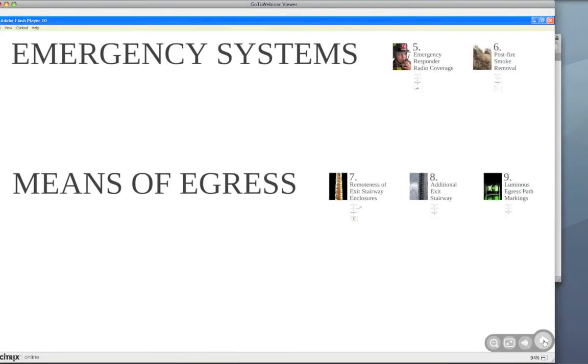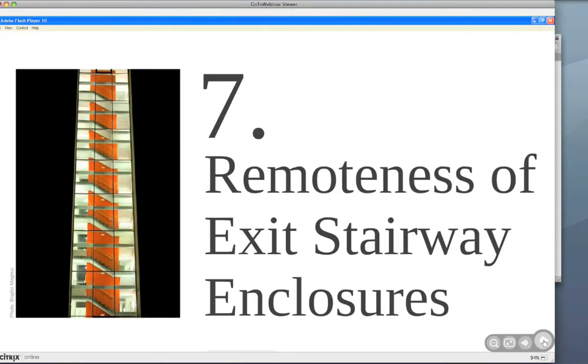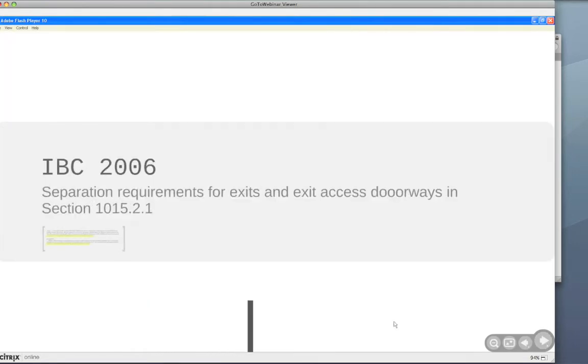For the 7th change, we're going to be going into the means of egress changes. And we're going to look at a new requirement for the remoteness of exit stairway enclosures. Now, IBC 2006, as in previous codes, provided separation requirements for exits and exit access doorways in section 1015.2.1.